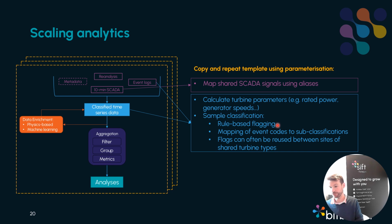in part relative to these parameters, but also the flagging. This is where often it does need to be on a case-by-case basis, because, generally speaking, this is one of the most important parts of performance analysis, not actually the algorithms you're doing downstream, but how you classify the data and how you filter the data is very important. And so this is actually a part where there is more human effort going in to make sure that you do that really well. But ultimately, once you have rule-based flags, rules can be repeated and scaled as well.